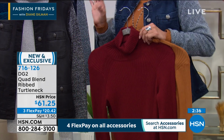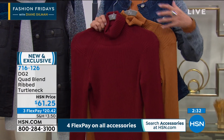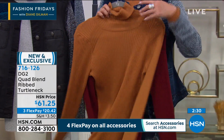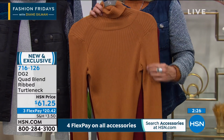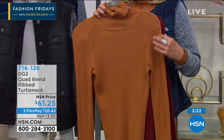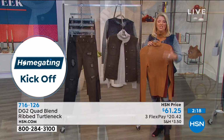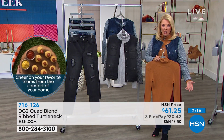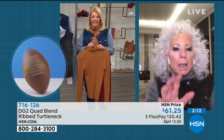Who doesn't need a great turtleneck? Typically they're just not really complimentary. They don't have the special weave. They feel kind of bulky or weird or bunchy. This doesn't. That rib just holds its shape beautifully. I hate that as you wear a turtleneck, it just gets longer and longer as the day goes on, or wider and wider. This does not.